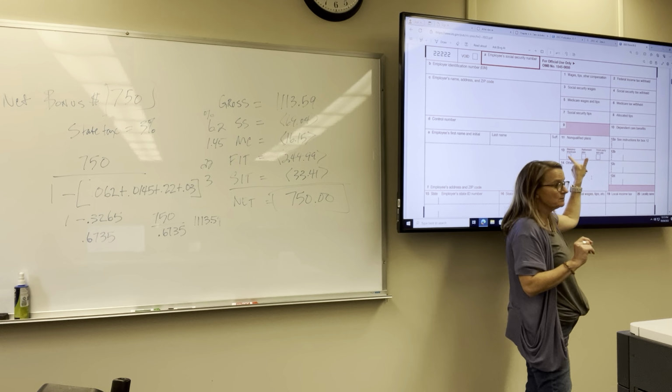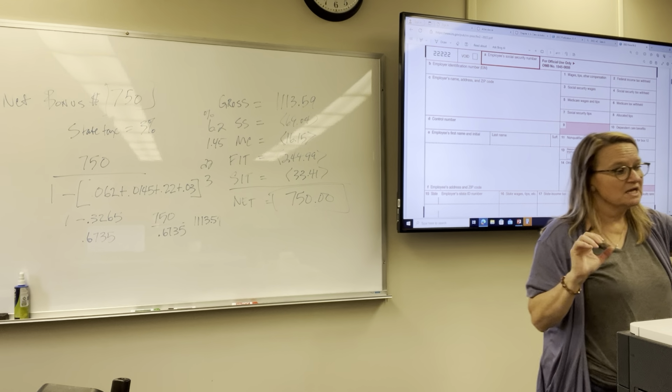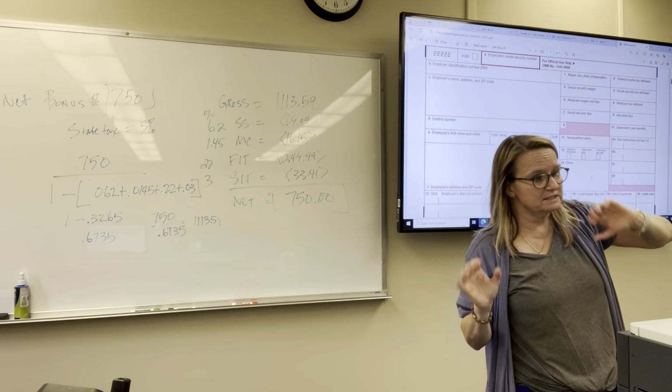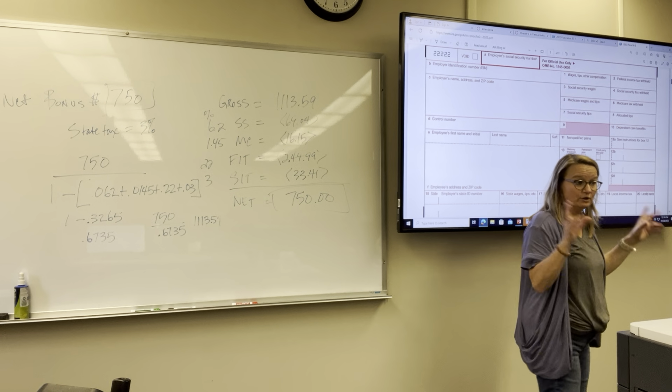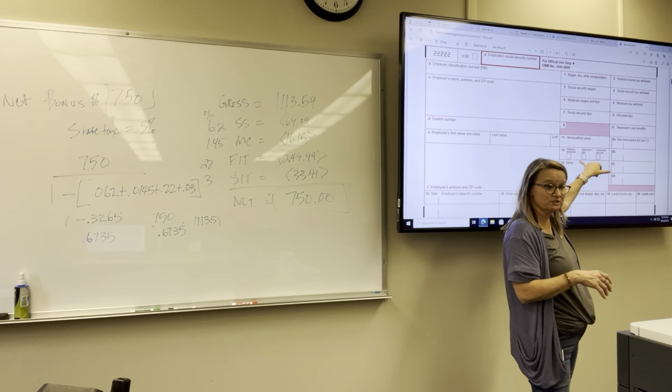Statutory employee. Remember, statutory employees are that special hybrid type of employee. They get some of the benefits of an independent contractor in that they can deduct their expenses, but they have withholding. Their employer has to withhold. So if they're a statutory employee, that box is checked.